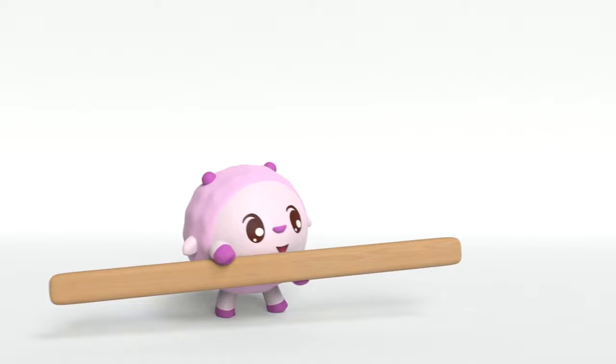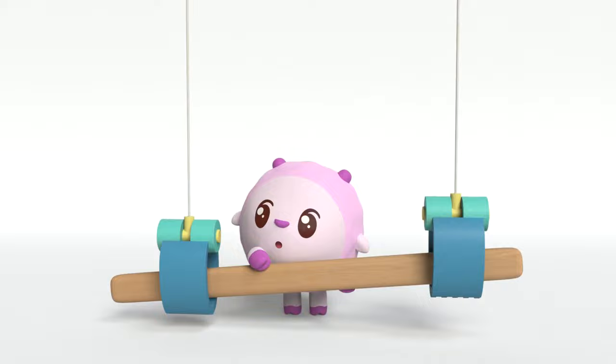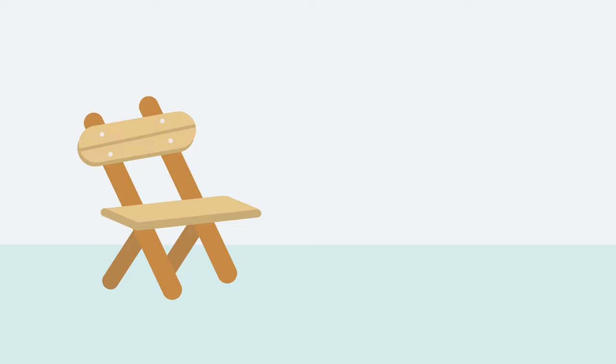Wood. Hello, Wally. What are you carrying? Ooh, I don't know. A chair? Or maybe a table. Now it's just a piece of wood.